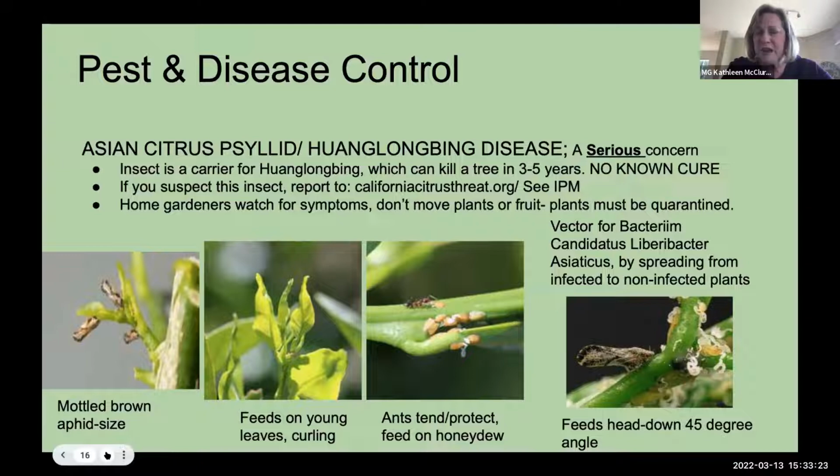They're approaching. They've been in, I think, south of San Francisco, and they have been found in Southern California and also in Texas. And they have been, unfortunately, really decimating some of the crops, because this insect is a vector for Huanglongbing bacteria. As it sucks, it's taking the sap from one tree and moving its mouth parts to and from an infected tree to an uninfected tree and spreading this disease. So unfortunately, the disease doesn't have a cure just yet, but it can kill a tree in 3 to 5 years. So we really want to be diligent as home gardeners to watch that it doesn't come into our area.